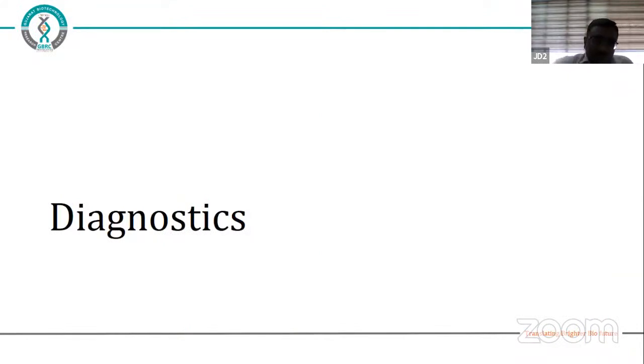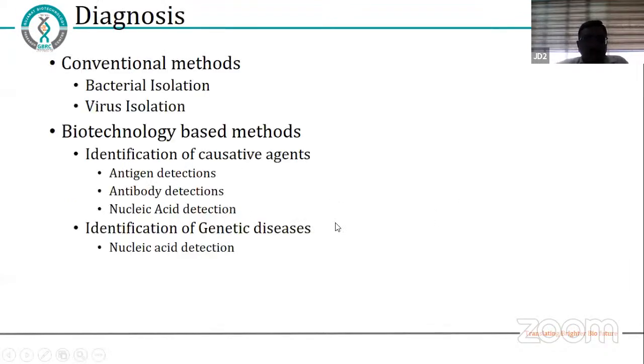So another area we can think of in veterinary applications is diagnostics. In earlier days, the conventional method used was bacterial or viral isolation to identify which pathogen is causing the disease. But nowadays, because of biotechnology-based tools, we can directly identify the pathogen by screening the different protein antigens of the virus or bacteria, or the antibody against that antigen in the host, or the nucleic acid, DNA or RNA, of the virus or bacteria, by different tools, and diagnose the disease.